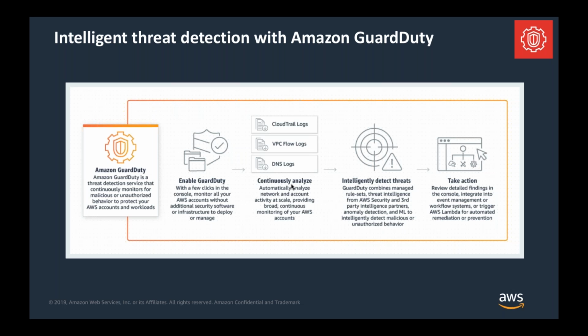It collects and aggregates all of this information and uses threat intelligence feeds from partners like Proofpoint and CrowdStrike to correlate this information and provide highly valuable, highly accurate findings by creating intelligent threat detection. This means that it's using also a series of signature-based detection systems for known attacks, and it's also covering unknown attacks by having a behavioral element by using machine learning. Once you have a finding, you can also automate taking action by using things like Lambda to, for example, shut down an EC2 instance that is misbehaving.